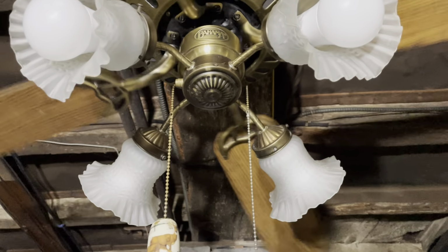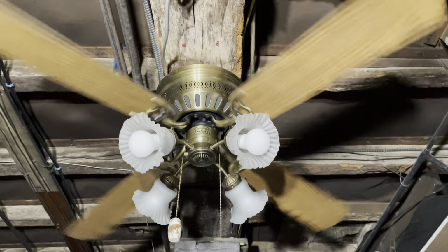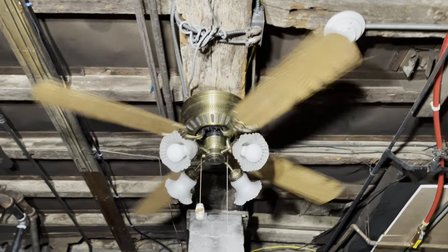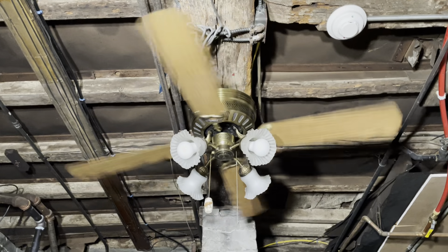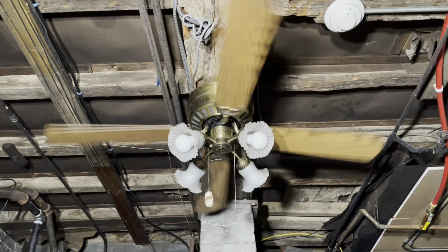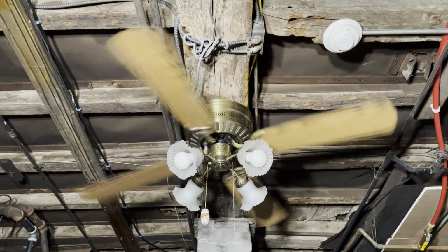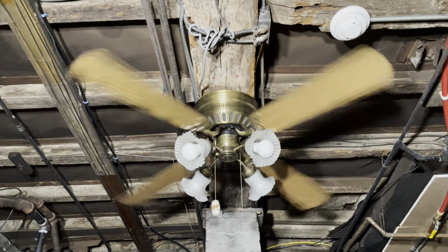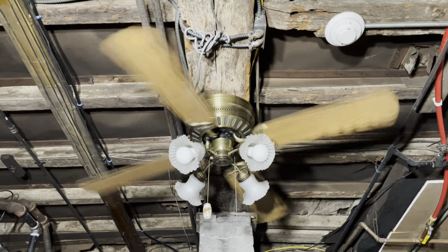But yeah, and here it is on low. I do know that she also told me this is her first ceiling fan ever, and it's in the house that my dad and uncles grew up in. So I feel like it was also special to her in the way that it was her first ceiling fan. And it did its job, honestly.